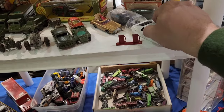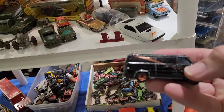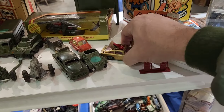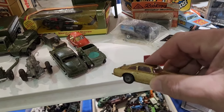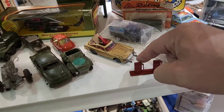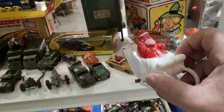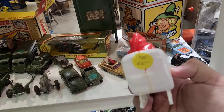And then you also have the A-Team van. And that's for $12. That's pretty cool. Love that. And there's the Austin Healey with the ejector seat from Corgi, and he is $28 for it. That's pretty cool. It's got the machine guns out front as well. That's pretty neat. That's from the 50s. It's a little plastic toy of Santa in the sleigh. There you go. And he is $22.